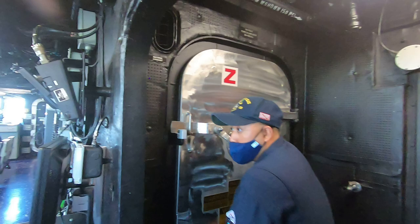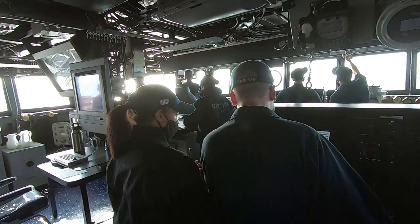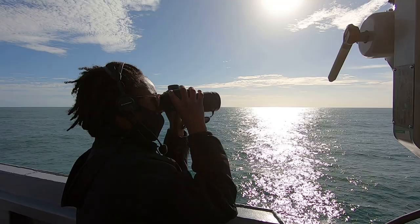And I'm QMSN Amazon. And today we'll be presenting the pilot house, also known as the bridge. While underway, the pilot house is stood by the officer of the deck, the CO's representative underway, and his bridge team, which includes the conning officer, boatswain of the watch, quartermaster of the watch, helm, and lee helm.